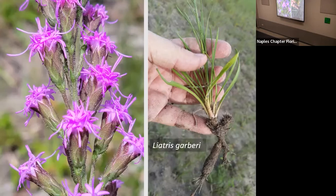But anyway, this is Liatris garberi. So Connie, I know that you took a picture of this recently. A lot of the blazing stars, Liatris species, look very similar, but this one is distinctly different when you actually pull the plant up and examine the below-ground storage structure. All other Liatris species have a more or less spherical or spheroidal kind of below-ground persisting structure. Liatris garberi alone has these sort of linear, rhizome-like underground persisting structures.